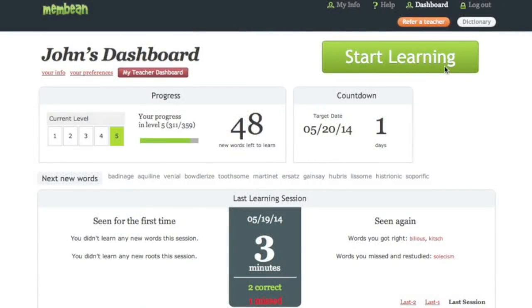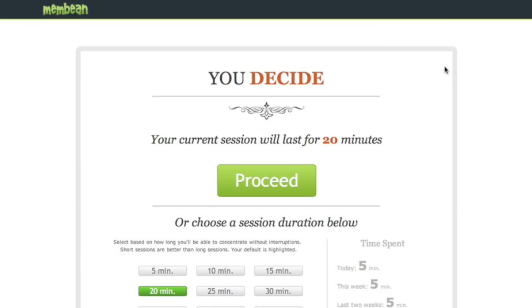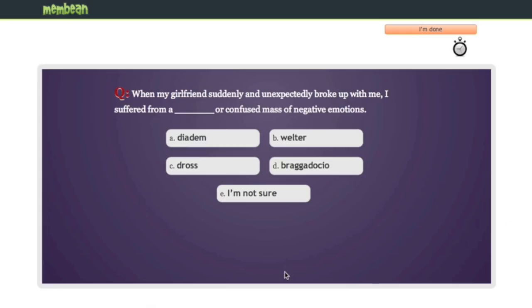Membean is a comprehensive vocabulary trainer that allows each student to study at his own pace, while all the while offering him a challenge and 9 different views into a word. To begin, a student clicks Start Learning. They select the number of minutes for the duration of that session, and then they begin answering questions.